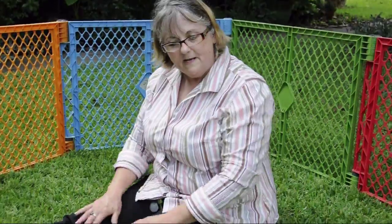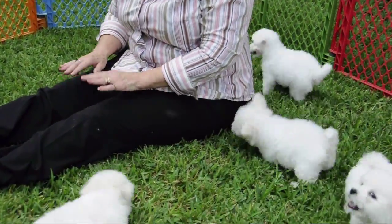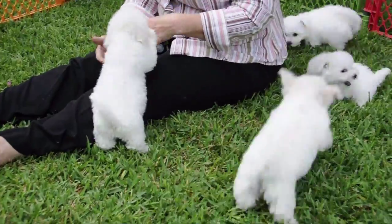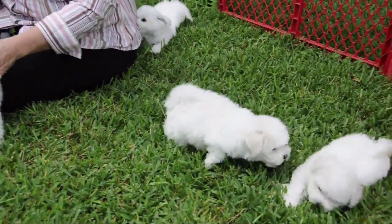Come here, puppies! Oh, look. They come right to you. Isn't it cute? Come here, baby. Come here. Oh, look how cute. Very healthy, very active, very sweet. And they want attention.